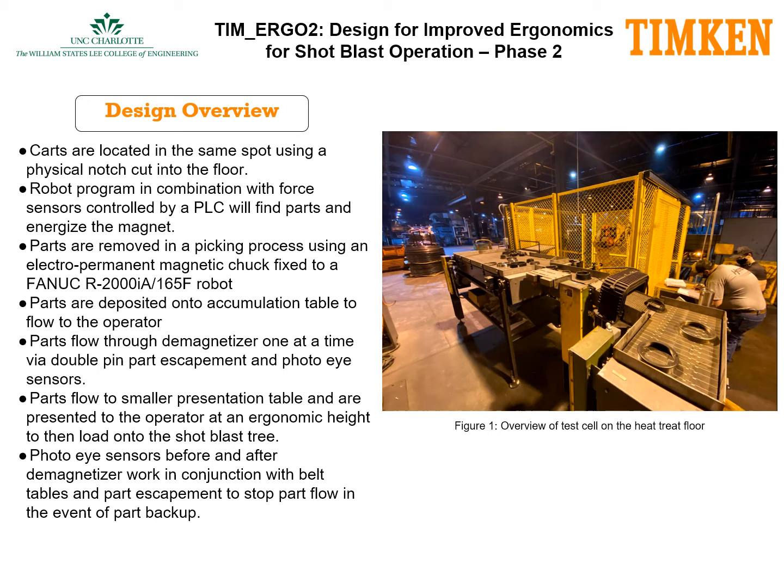The following is the design and review for Tim Ergo 2's project. The carts will be located in the cell via a notch cut into the floor. From there, the robot combined with the magnet, port sensors, and PLC will find the parts in the basket and remove them. The parts are then placed onto a series of belt tables which will deliver them to the operator.